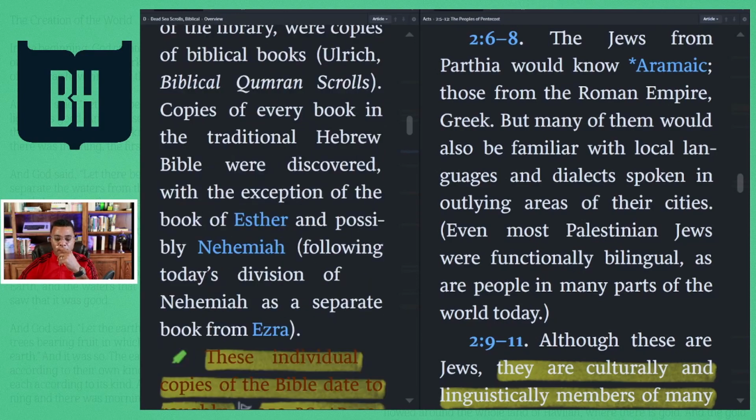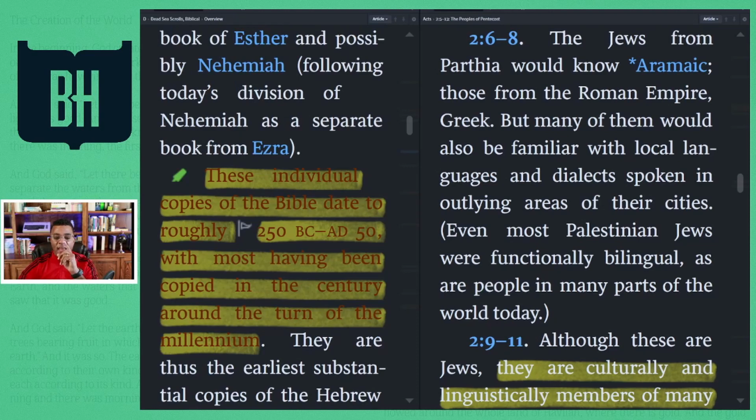Relatively large number of biblical texts. What I want you to see is the individual copies of the Bible, because they found full copies of all the books of the Old Testament in the Dead Sea Scrolls. Nothing in the New Testament, because the Dead Sea Scrolls are older than when Jesus was there. And those dates of the Bibles that they found date 250 BC to 50 AD, with the most having been copied in the century around the turn of the millennium. So about 100 BC, that's when most of these Bibles were. Some of them were significantly older.